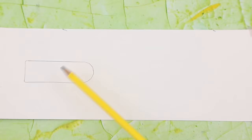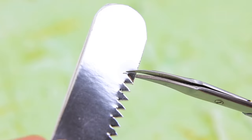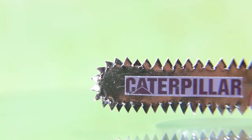Add a pen to a cap. Make markings on the blade. Mirrored cardboard is the best. Ooh, careful, it's sharp. Don't play with this unsupervised.